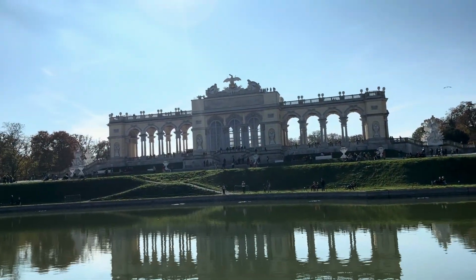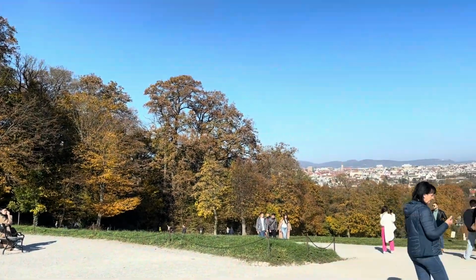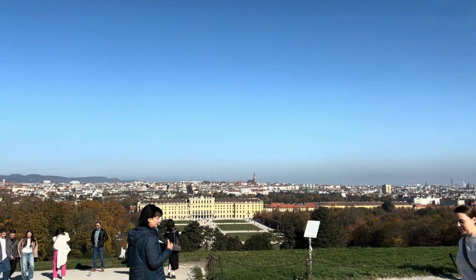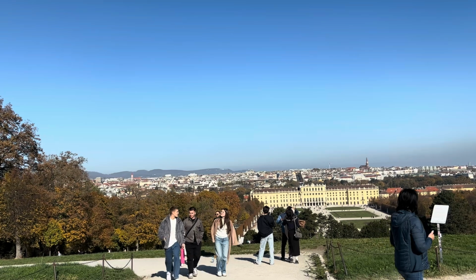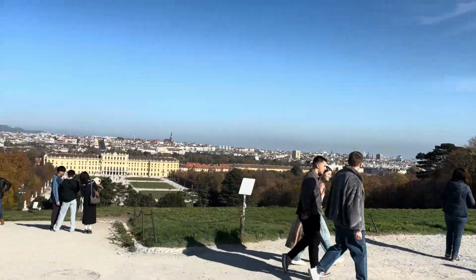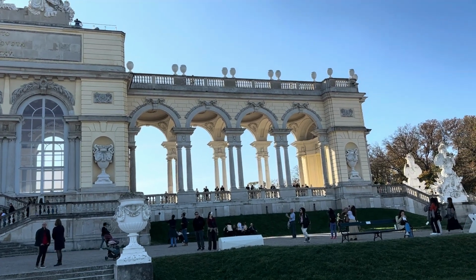Okay, we're pretty much at the top. There's only this little bit right here to get up to. But just to give you an idea of how high up this thing is and how far away we are from the palace that we're literally just standing next to. By the way, this is all of Vienna, pretty much. We're going to go visit some of this too, but we're just checking out the grounds here at the palace right now. Onward and upward, I guess. All right, now we're close enough to really see this thing.